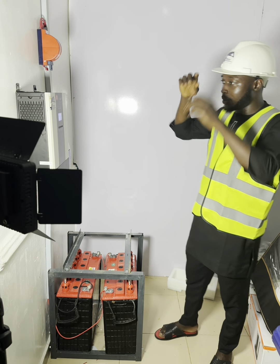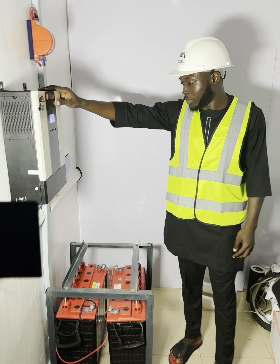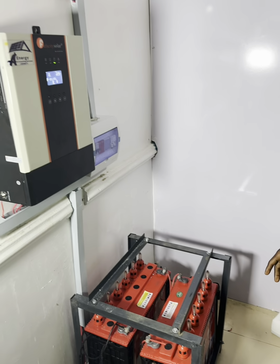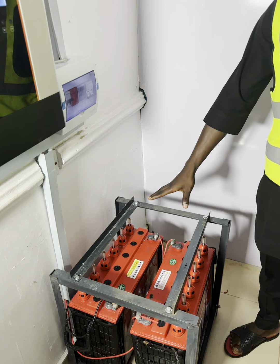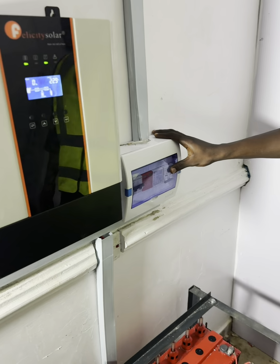Good day, guys. So this is a 3 kVA solar system, well installed. You can see two 220 amp hour tubular batteries and our protective kits.